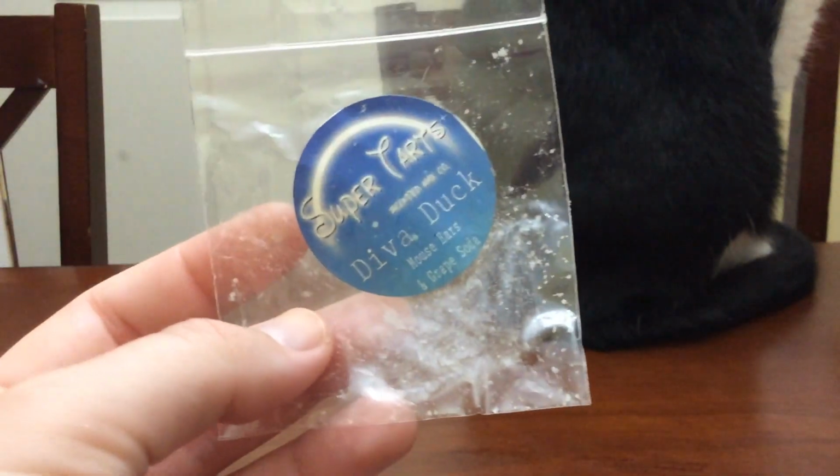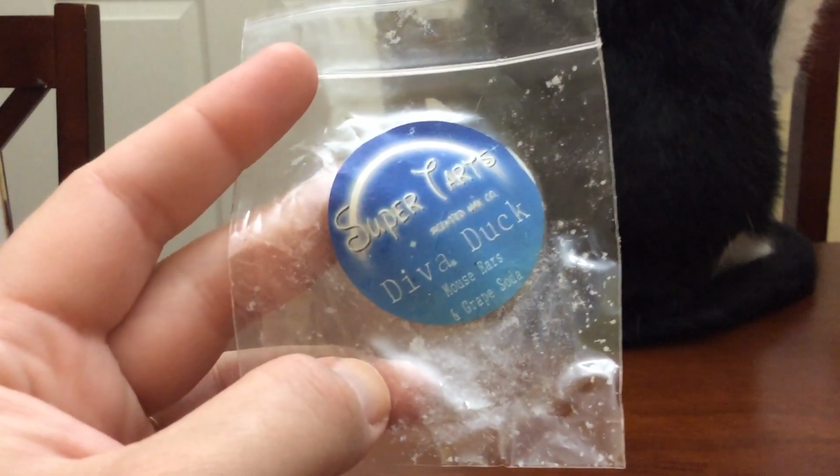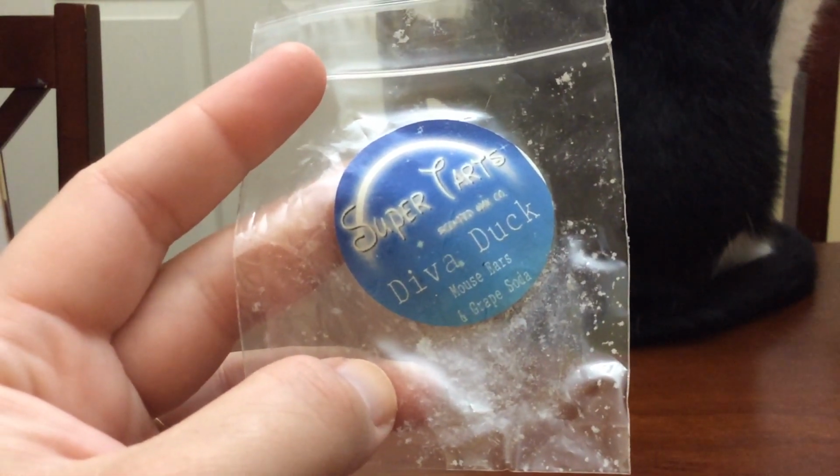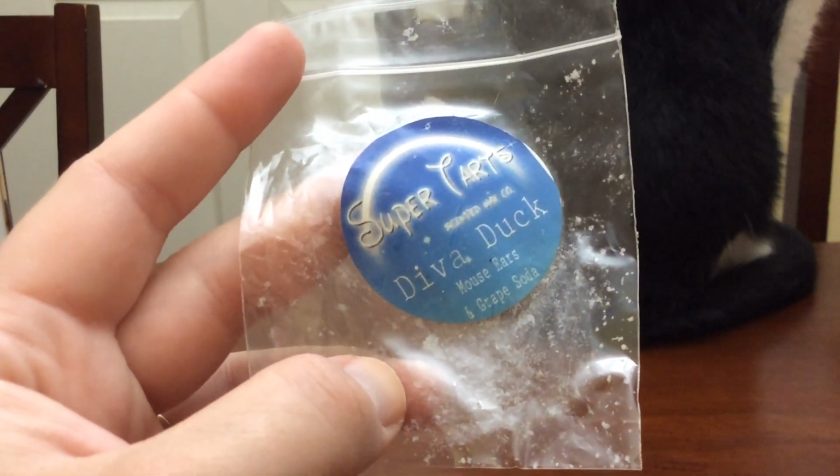And then there were 2 little pieces in this, and I did this in the dining room and office, and it's Diva Duck Mouse Ears and Grape Soda. I was not as much of a fan of this one. I thought I was going to like this a lot more, but I think the grape soda threw me off.